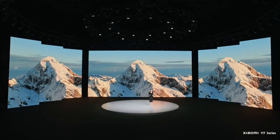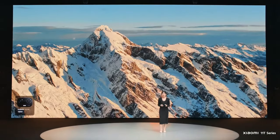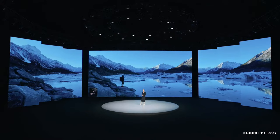With the Xiaomi 11T series, our photographers traveled all the way to New Zealand's Mackenzie region at Mount Cook. And to get the best mountain view, this photo was snapped at the highest altitude, resulting in the stunning snow-capped mountain. 108 megapixel makes you stand out in your travel pictures. It's a great way to show your audiences a sense of scale or to tell a story.